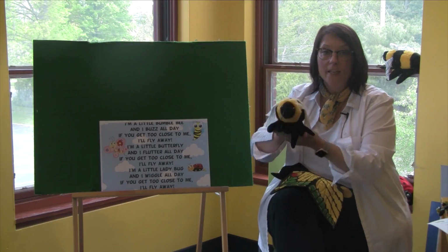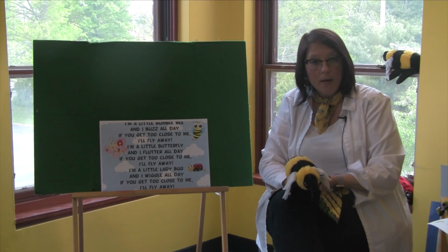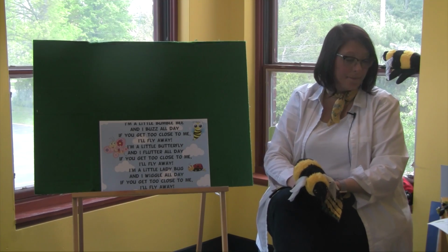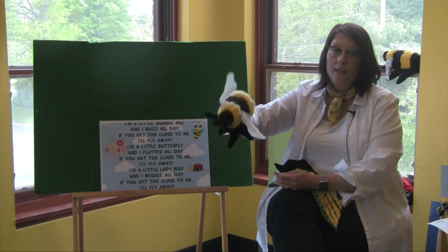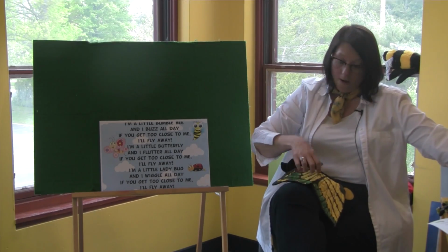I've got my bee friend here. See my bee? He buzzes around all day. We're going to sing a little song about him and some friends. Are you ready? This is to the tune of I'm a Little Teapot. I'm a little bumblebee. I buzz all day. If you get too close to me, I'll fly away. Off he goes.